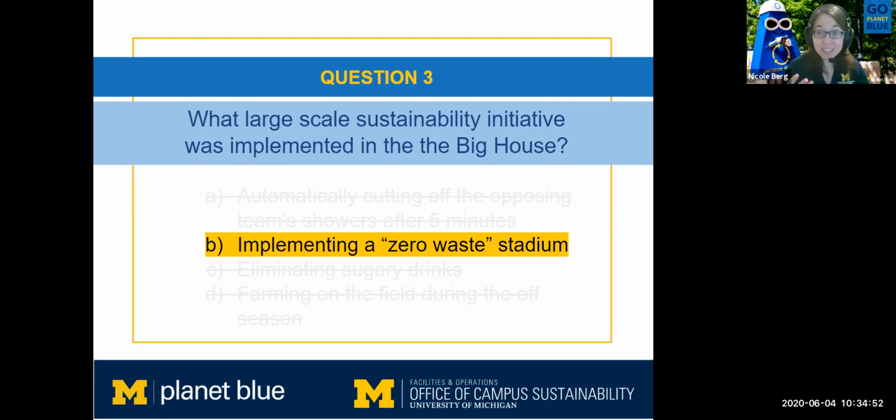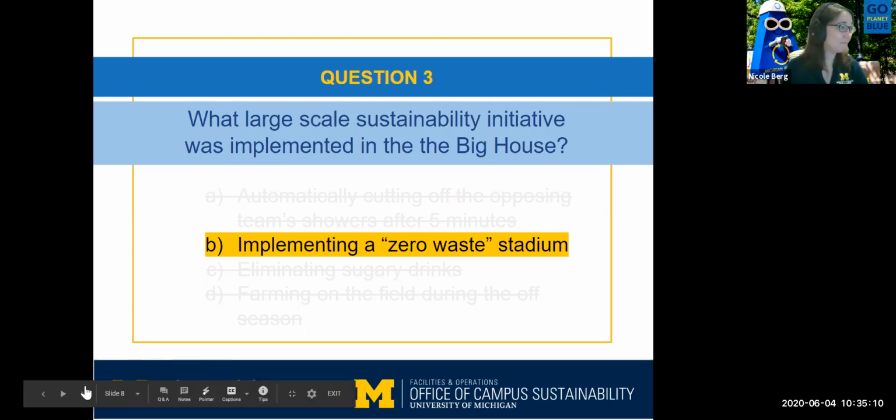And with all of our collective efforts, last season, guests at the Big House were able to divert 78 tons of waste from those home football games. So that's awesome. Congratulations if you went to a football game for being part of that. All right, are you ready for our next one?